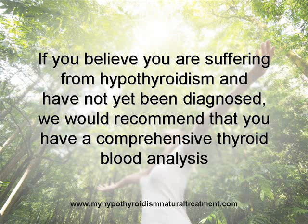If you believe you are suffering from hypothyroidism and have yet not been diagnosed, we would recommend that you have a comprehensive thyroid blood analysis.